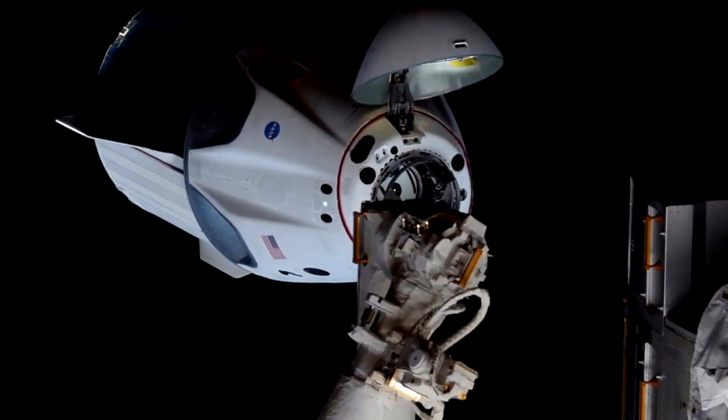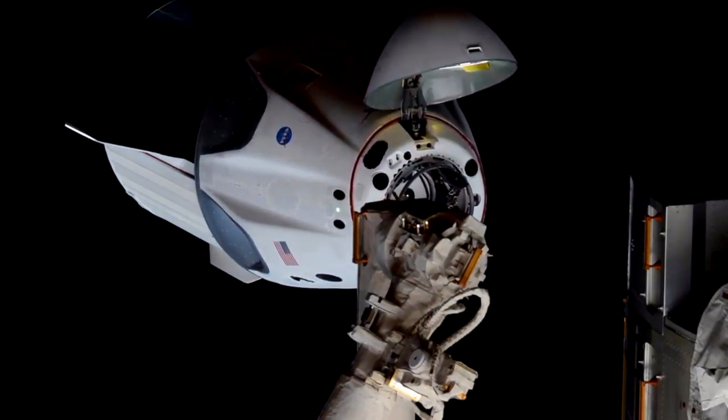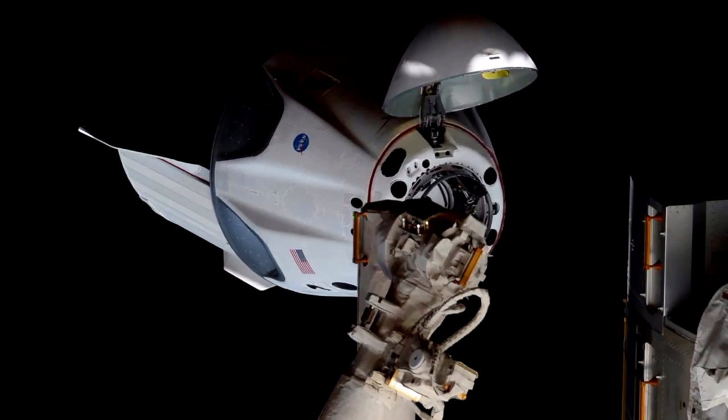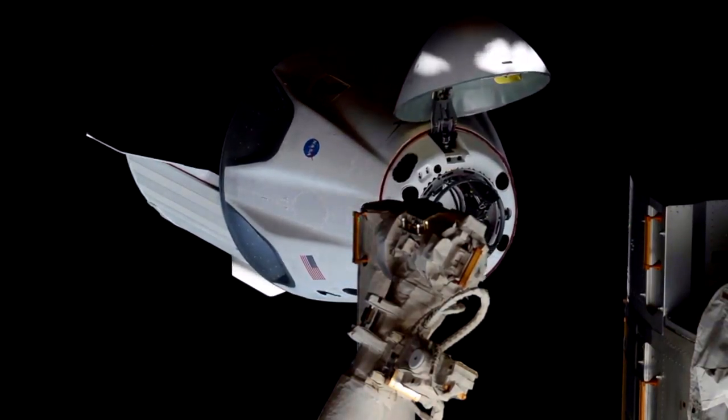And we're going to be racing that sunset. The approach has resumed. Dragon closing in. We're inside 20 meters. And yeah, that crew hands-off point should come up in about 3 minutes or so, right before we get that final docking.